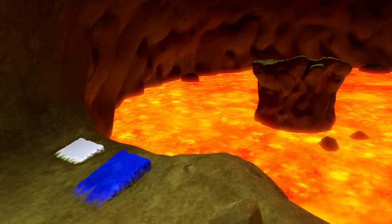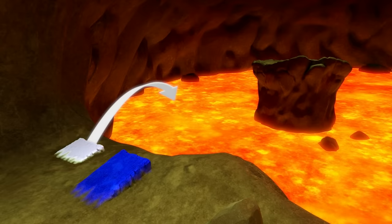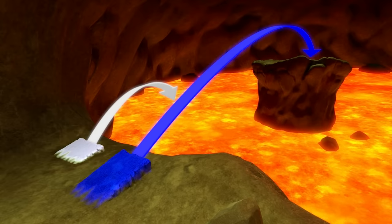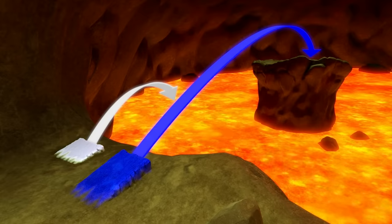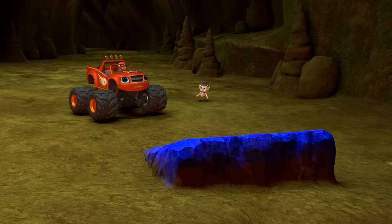Let's see. If we drive off the white ramp, we'll move through the air with this trajectory. And if we go off the blue ramp, we'll have this trajectory. Which ramp will get us to the rock? The blue ramp, yeah! It's got the right trajectory. This way, Gormy!